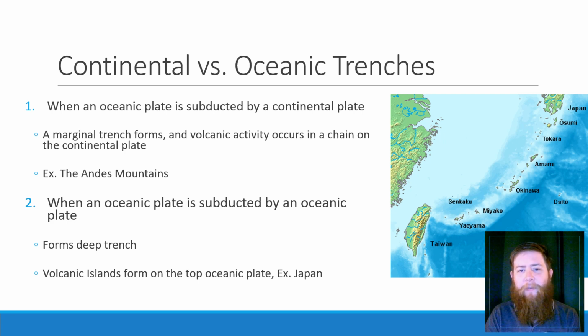When an oceanic plate is subducted by an oceanic plate, however, you get a deep, deep trench, and you get volcanic islands that form on the top oceanic plate. And Japan here, this is an example of two plates coming together. This is the top plate. This over here is the bottom plate. As it's getting subducted down there, it's both forming this deep trench and forming these volcanic island chains.